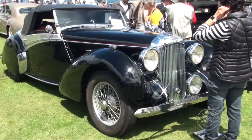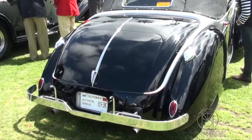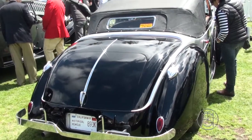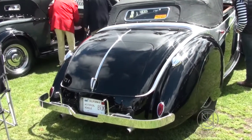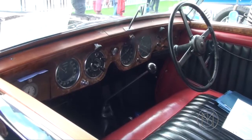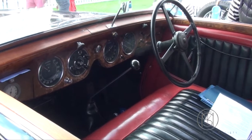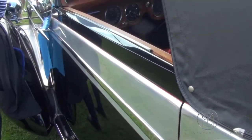And as the Lagonda V12 repeats, they only built 100 V12 engines for them. Bentley was responsible, and this is a short chassis and a cab. Really a handsome car with the skirts and belt line.